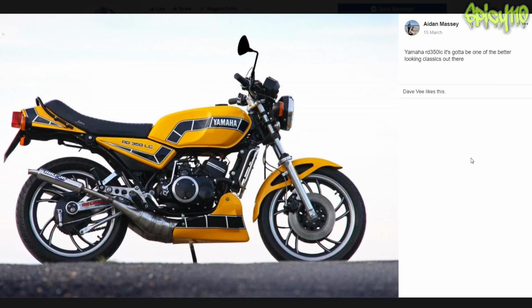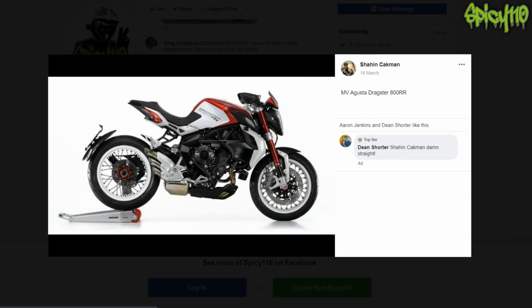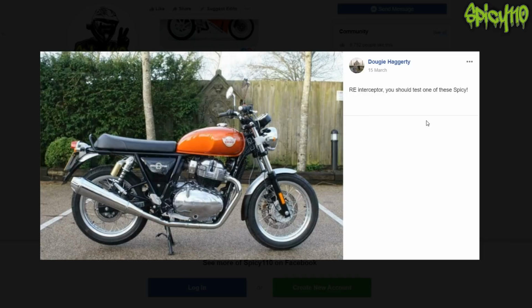Yamaha RD350 LC. It's a very cool paint scheme. The exhausts are cool. So now we've got another MV Agusta. That's one of the paint schemes I really like. The white wheels really set that off. The very short tail on them kind of makes them very Street Fighter-y. It definitely needs to lose this though. It's just a regulations thing.